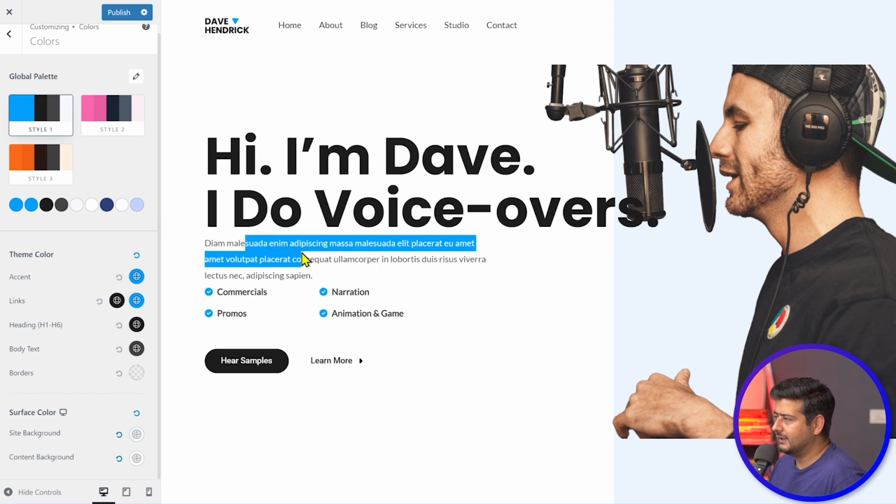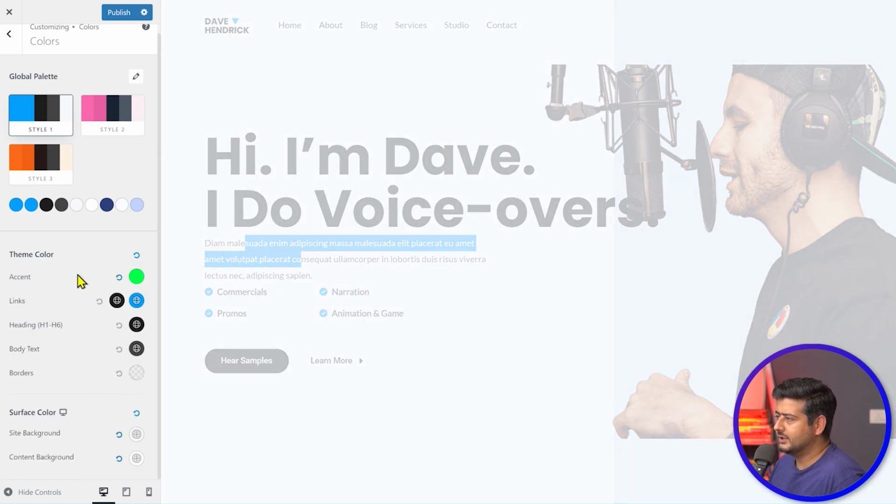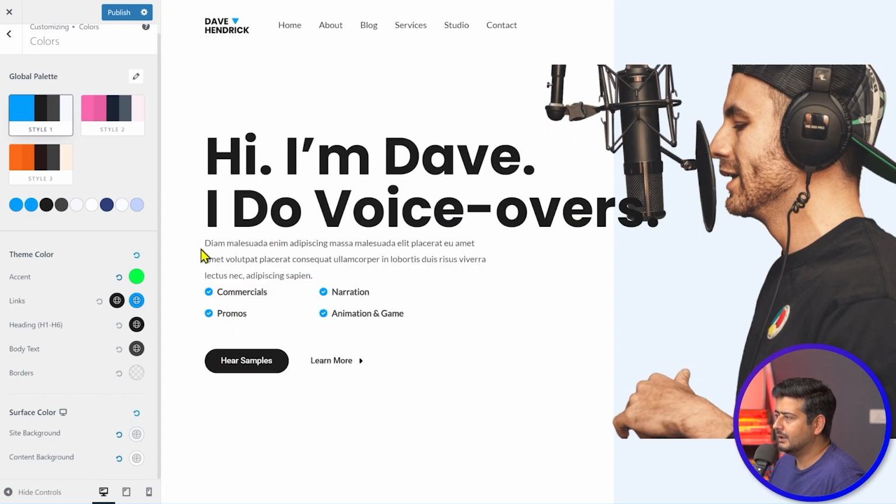So you see accent colors, if I highlight the screen, this is the accent, and links have specific colors for hover. We have the colors for headings and body text. You can change everything here. So let's say I go here and click here, and I'll just override this for a second, and I'll change this here and let it load, and now you see the accent color is different.